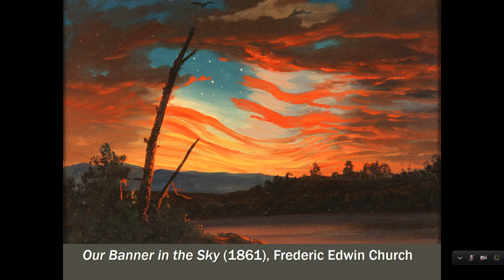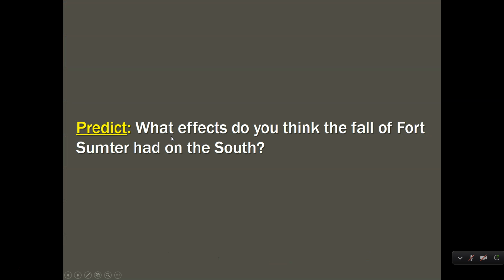Here's a pretty interesting painting. It's one of my favorite Civil War era paintings, and it's obviously got some nationalism going on here, and once you see it, you can't unsee it because, of course, that's the American flag right there, right? And there's the blue and then the stripes and all that stuff. So, pretty cool painting.